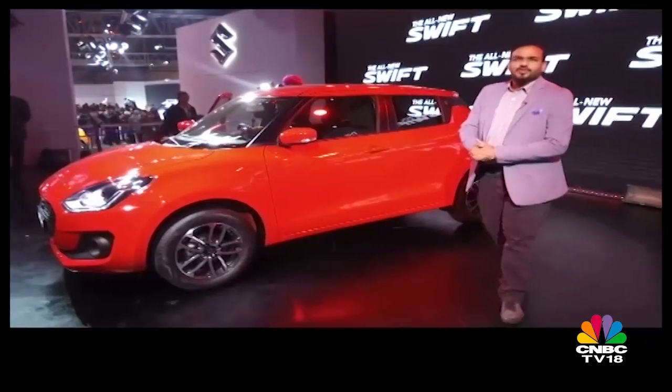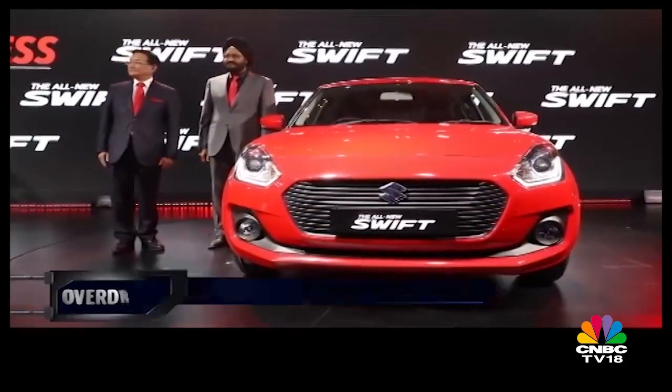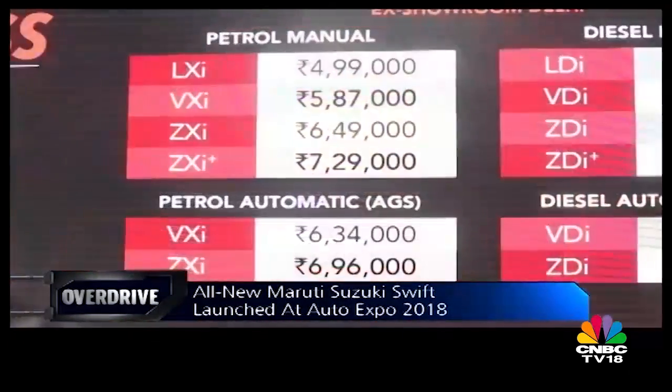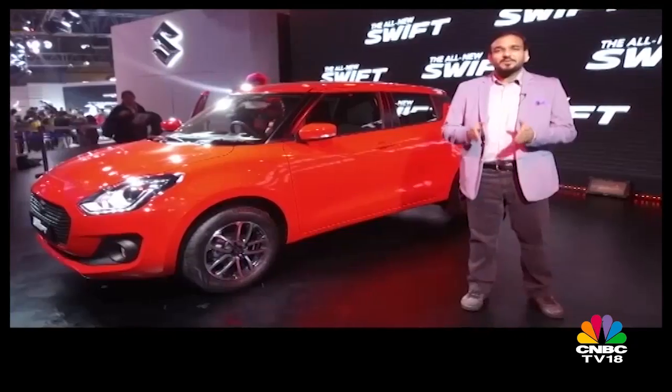Quite a few cars have been launched at the 2018 Auto Expo, but the most important one, the Swift. The prices are already out now. It's a little under 5 lakh rupees, the starting price, and a little under 8 lakh rupees for the top end. Rupees 4.99 to rupees 7.96 lakh to be precise.